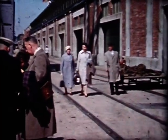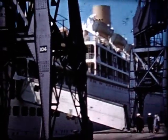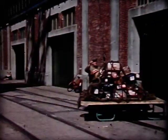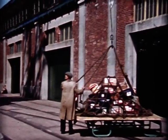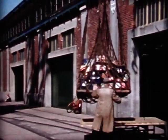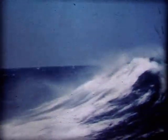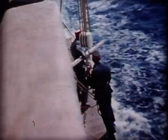And now we can join with the passengers as they join a Mediterranean cruise. Both the Orient Line and P&O use Tilbury as their main port, but quite often when cruising, Southampton was the preferred port. Obviously, on this cruise, the sea was quite rough the first two or three days. But soon both the passengers and the sun came out.